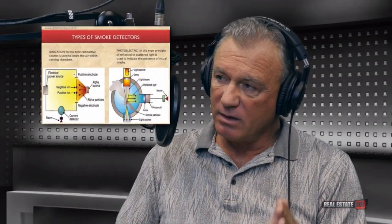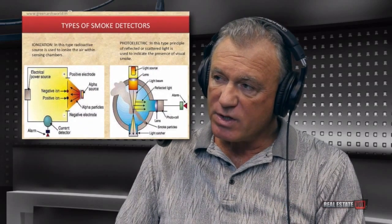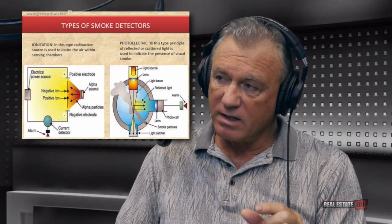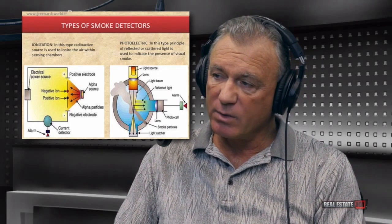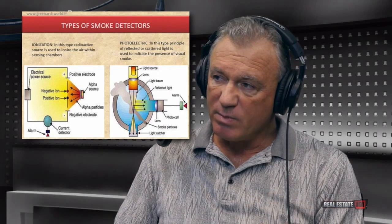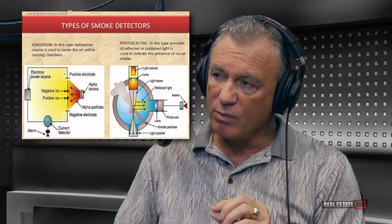Okay, so what types of smoke alarms are available out in the marketplace? There's two types: ionization, which has two metal plates and a little bit of radioactive material. So when the smoke goes in between those small plates, it connects the electrical charge and sets off the alarm. The other type is photoelectric, where there's a little beam of light. When the smoke passes through, the smoke reflects the light, and that sets off the alarm.